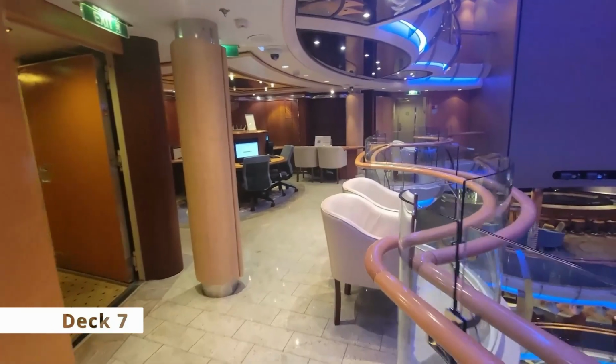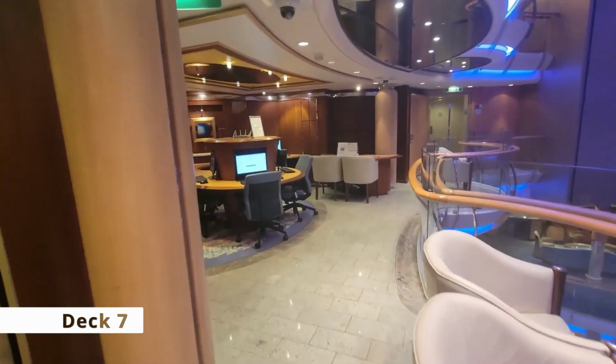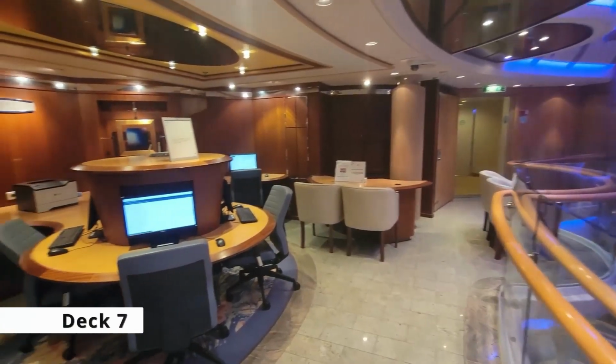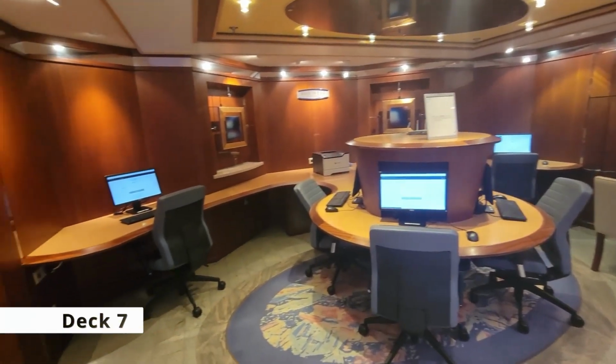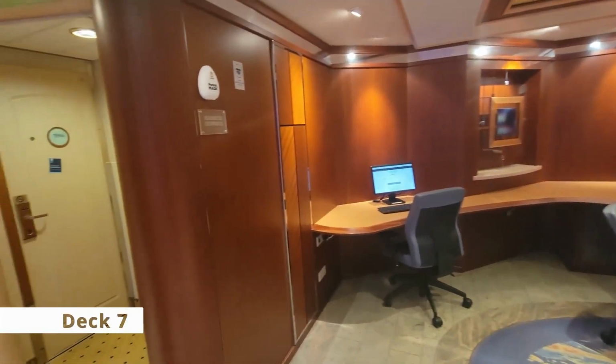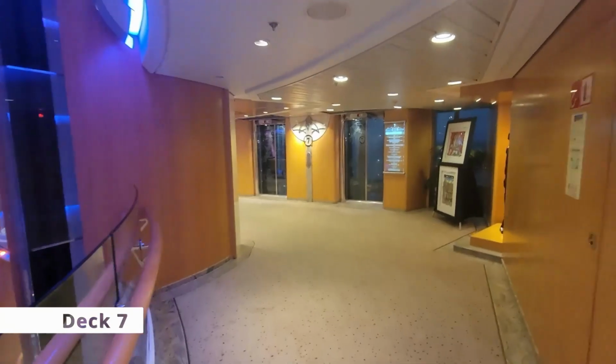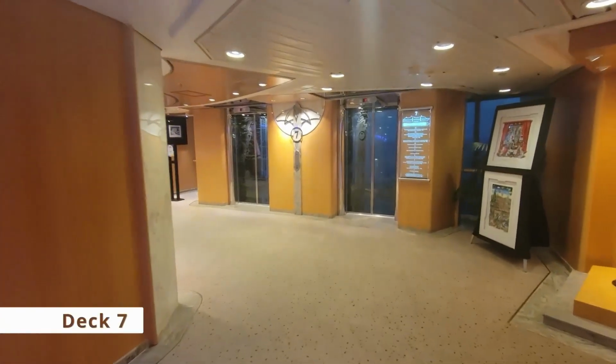Alright, so now we are up on deck 7 now. The majority of deck 7 is all cabins, but there is a small business center up here on deck 7 if you need it. So this is business services. And other than that, deck 7 is all cabins, so now we're going to head up to deck 8.